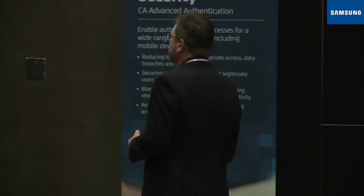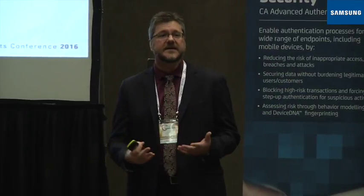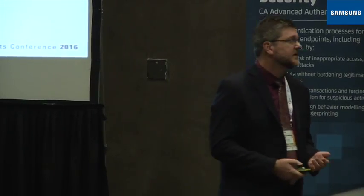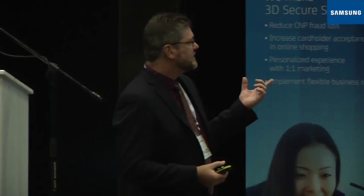The world has changed. We have e-commerce. We have a flood of transactions that are really happening online without that card, and so we needed to do something different. So 3D Secure looks at those card not present transactions and does authentication for them. Classically, that was challenged with a password or a one-time password or something, and we'll talk about some other alternatives that have developed over time. Generally, it also involves a liability shift.